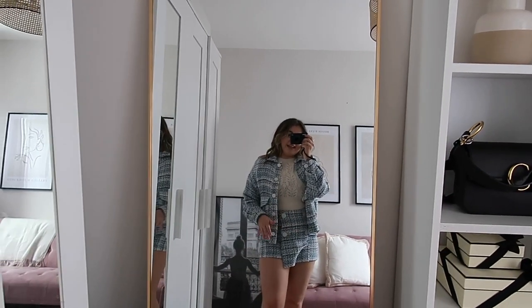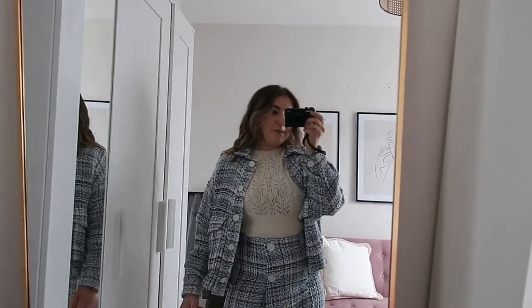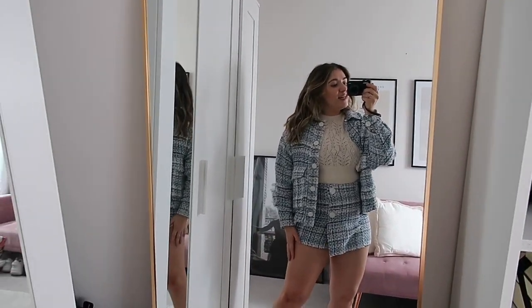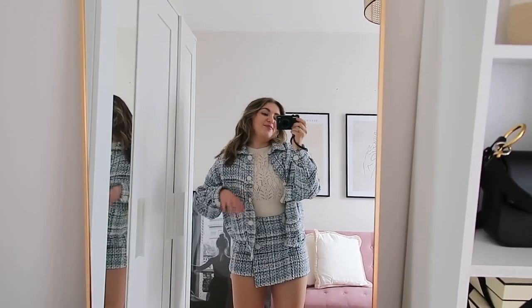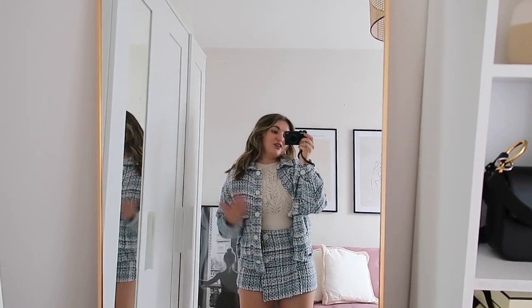But I do really like it. Other than that, the fact that the jacket is actually a bit more casual than I was expecting, I think looks really cute. It makes it a bit more wearable. So yeah, I do really like this. It's just such a shame that my thighs are too big for the skirt. So I think I will just return the skirt and change it for a large, but I definitely am glad I went for a small in the top.